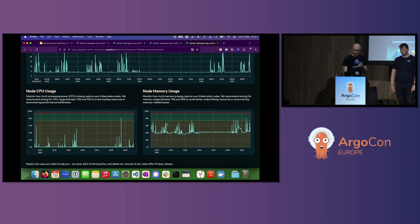And as Alec said, you want to aim to use as much of your nodes as possible because you're paying for all of them anyway. In this particular cluster, we're doing a pretty bad job. We're not using much of the CPU at all, and the memory is a little bit low. So we've got some work here. We can now see at a glance that we need to do something in our cluster to try and get the best economy out of them.